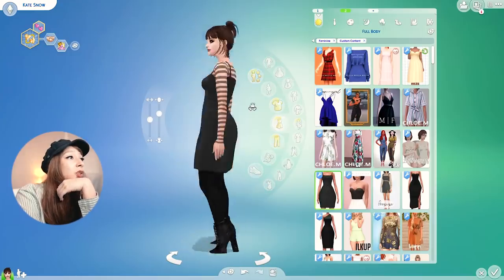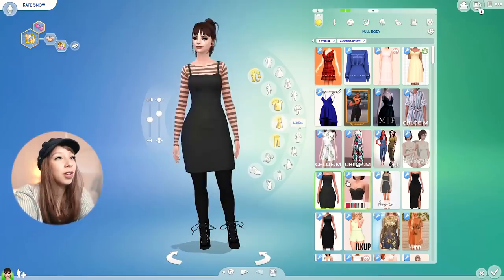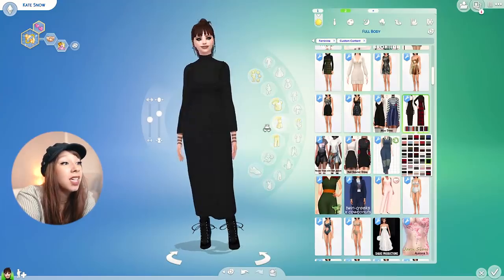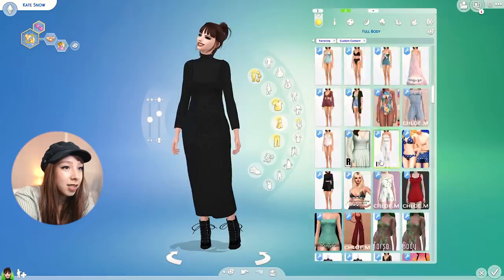Oh, this is cute. I see what it is now. It's like a striped undershirt. Love it. I love it. Okay, I love this, but I always dress my Sims in that outfit. Let's see what else we got.